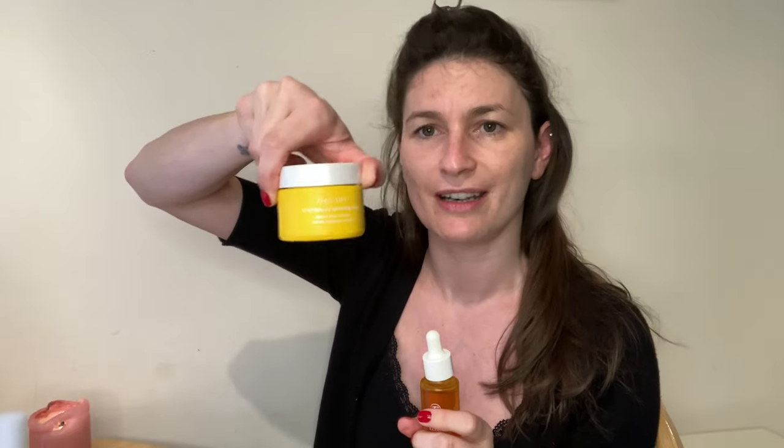So it's going to go nicely with the tightening mask, the brightening and tightening. I'm going to look like a model at the end of this. They say to only have 3 to 6 drops, because it's quite oily and my skin is not a dry skin, it's a normal type of skin really. So I'm not going to put too much on.